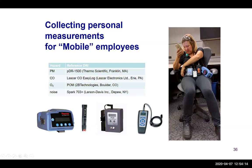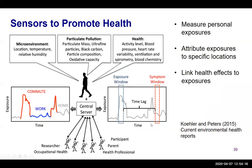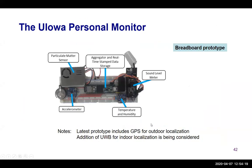Well, I am particularly interested in taking this personal monitor and relating particulate matter measurements with the tasks that people are doing. So right now we're kind of in the weeds, I would call it, of trying to do these task measurements and validate task measurements. But I think it's going to be really cool to see the hazards and how they relate to the different tasks.